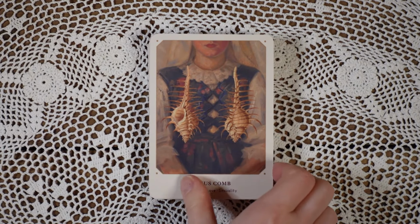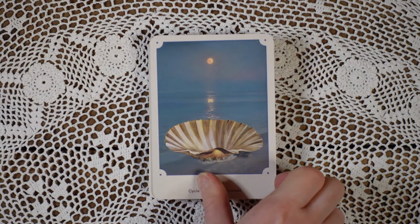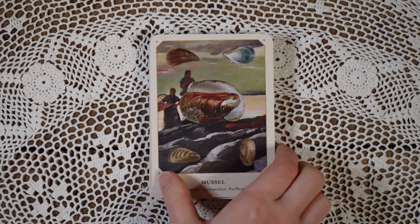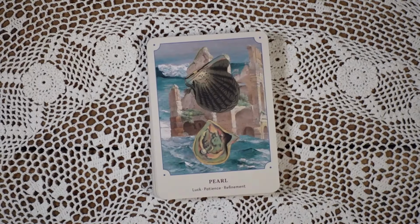Like, the whole shells, kind of like Venus, Aphrodite link. Look at that. How pretty is that? I was like, wait a second. I think that would be so cool for just the kind of theme I'm going with for February. And I was correct. I've been loving this.